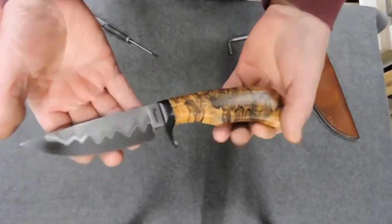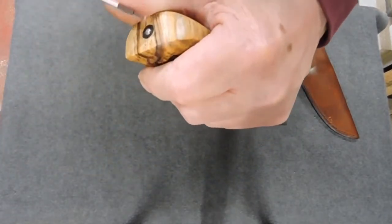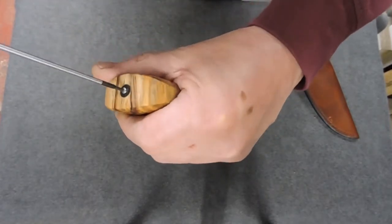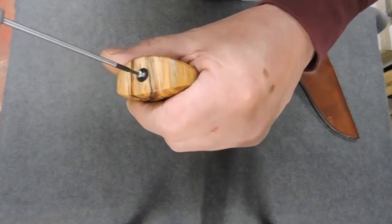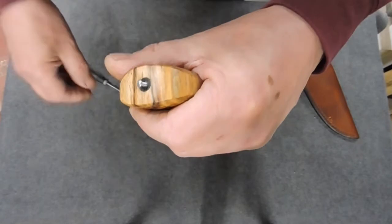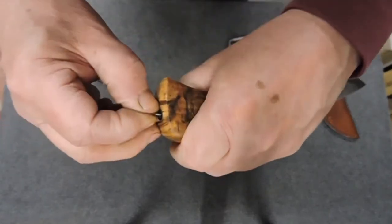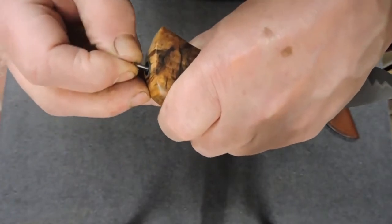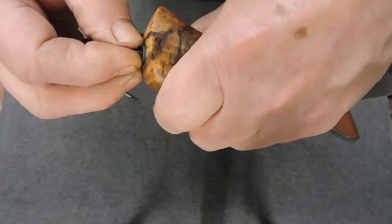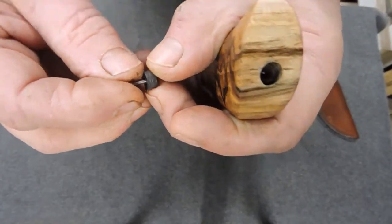But anyway, this is San-Mai Hunter. And I'll do a quick takedown. I have not had this thing apart since I officially put it together, now that I think about it. Here's the 256 screw. Should work out pretty good. And that piece of carbon fiber is a pretty tight friction fit in that hole. So I actually use the screw and kind of wobble and pull this thing out. And just about got it. There it is. There's our little piece of carbon fiber.